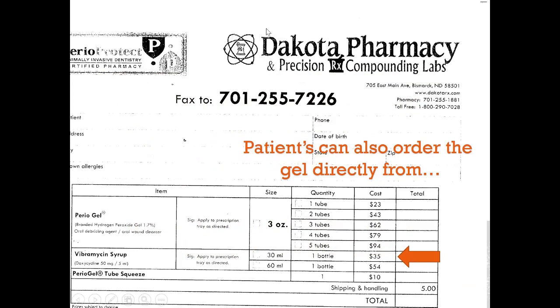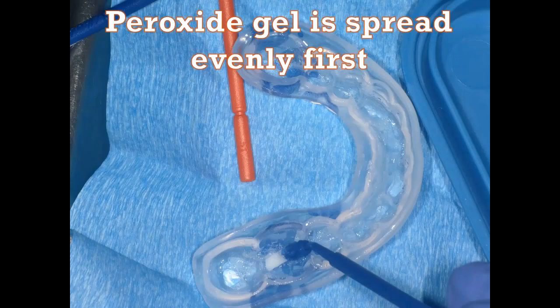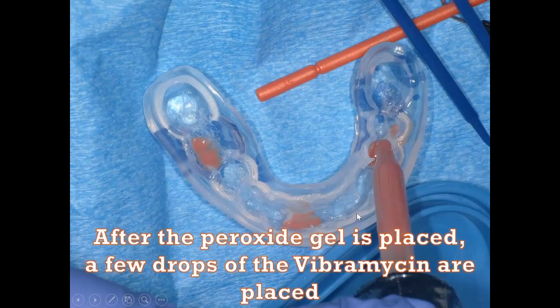So the team will tell you how to get Dakota Pharmacy prescriptions, and you order one bottle. It's plenty. It's $35. We ship it to the patient. Patient comes into the office and we show them how to mix it. That's it. Comes in a bottle and it's like the old medicine bottles. So what you do is the patient still puts the peroxide in first. And then what they do is they take the eyedropper, which is how you put the Vibramycin in, and you put one drop here, one drop here, and one drop here.